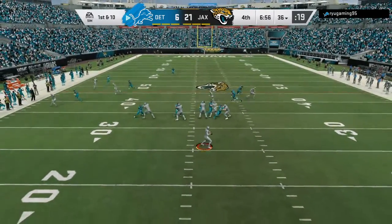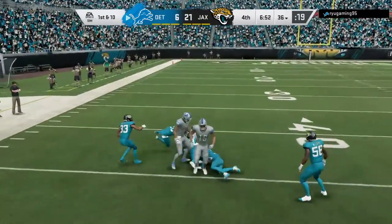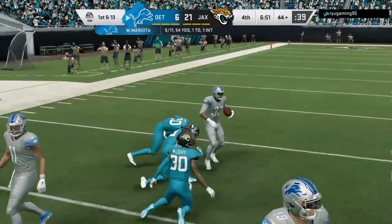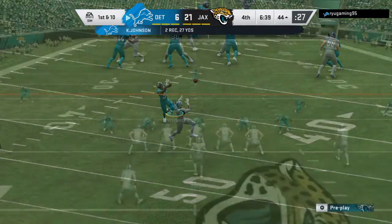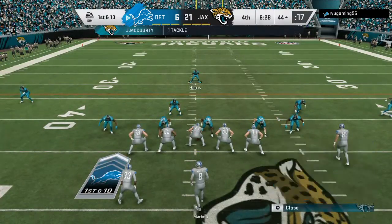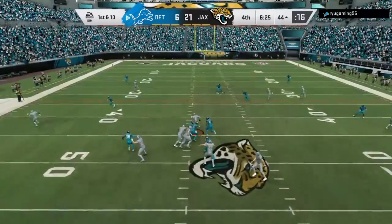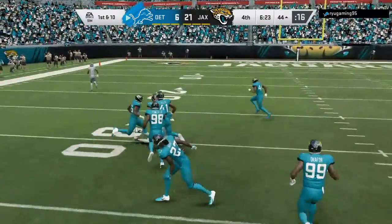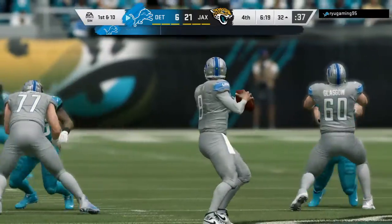On 1st and 10, here's Mariota. Complete. It's Johnson. And they're going to have this across midfield and inside the 45. A good pickup there, 21 yards. Back-to-back good plays have them on the move on 1st down. Working out of the gun, Mariota. And he'll slide down to avoid the contact. A nifty bit of scrambling there.